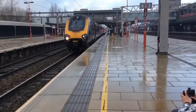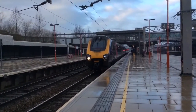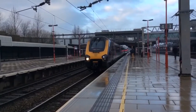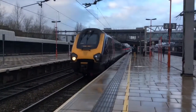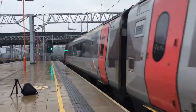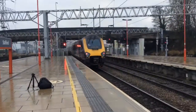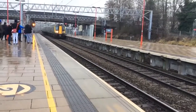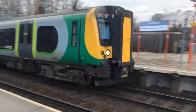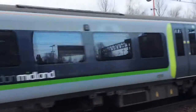From Manchester, Stockport, Birmingham, and into Bristol. We've got, and off he goes, 1:57. 220.001. Now about to arrive at platform number 5 at Stafford is 351.17, which is for your 14:10 14:45 London service from Birmingham New Street to Liverpool Lime Street.